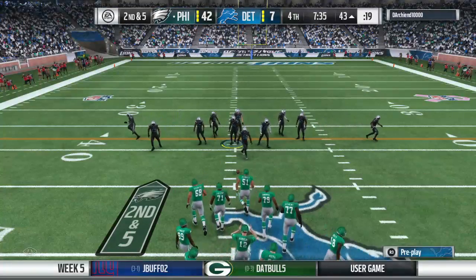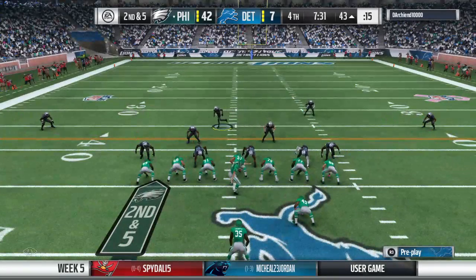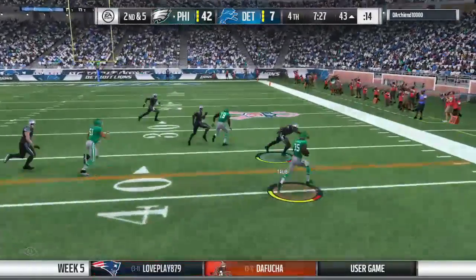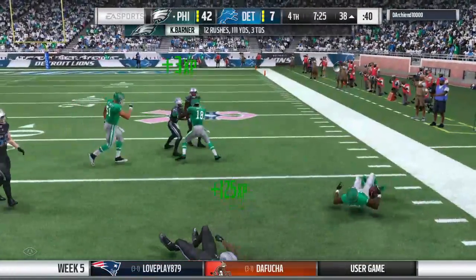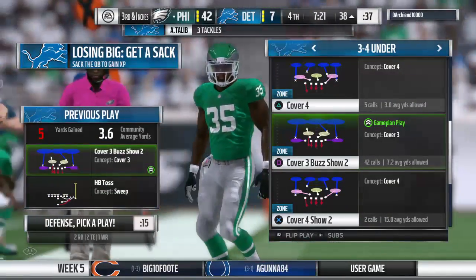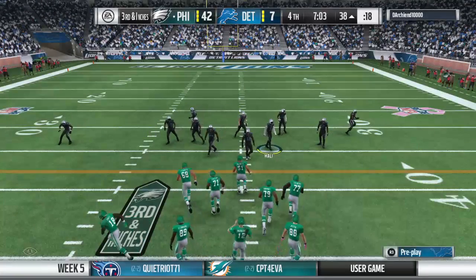See if they stay on the ground for 2nd down. Now they'll run it on the toss. And he's going to fight his way forward here for a modest gain. After a gain of 5, they'll wind up being about a length of the football short here on 3rd down.